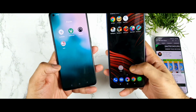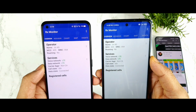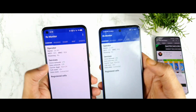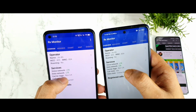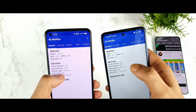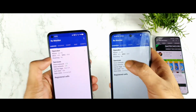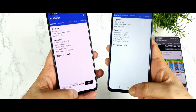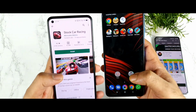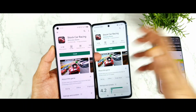So first, you should know what type of SIM I'm using. Let me show you the RX Monitor application. You will be able to see exactly the Geo SIM card on the top. Right now I'm not getting any kind of 4G plus sign or carrier aggregation. But when I'm testing, I'll try to get the carrier aggregation meanwhile. So both SIMs are exactly Geo SIM cards only, friends. In this location I'm not getting that carrier aggregation at this moment, but let me start the test and see what happens.